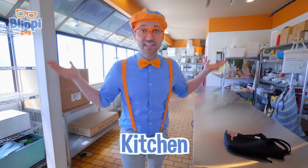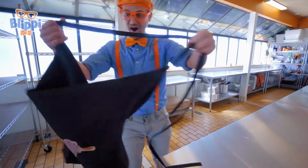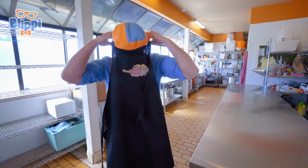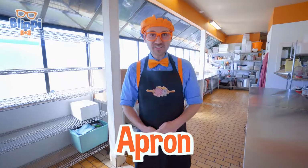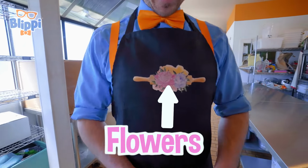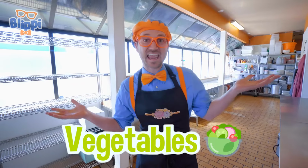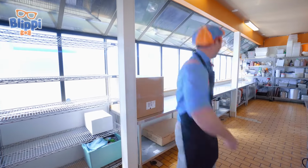Yeah, this is called a kitchen. Oh, and look at what it is. Wow, look at it. Wow, this is an apron. Ooh, check it out. Look at those flowers. Yeah, this apron is gonna help keep me nice and clean when I bake. Yep, I sure ate a lot of vegetables today. Yep, and now that I ate a bunch of healthy food, we can have something yummy and sweet. I am so excited. Let's go.